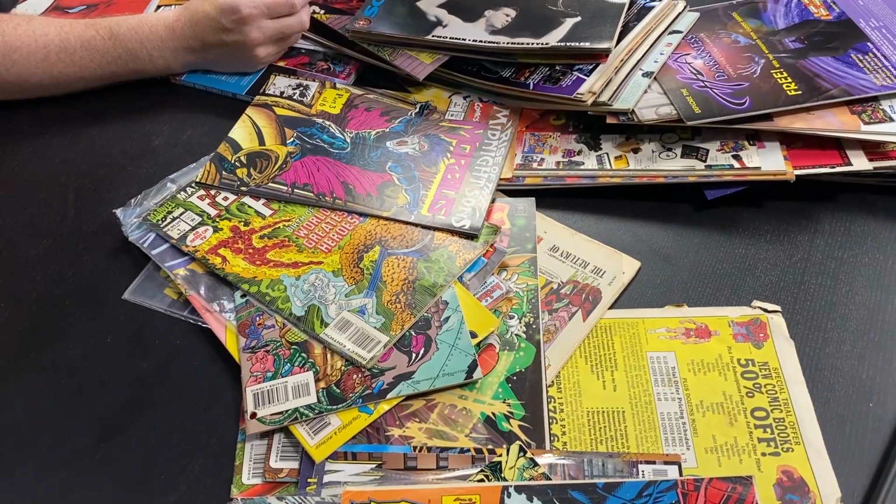Mm-hmm. Oh, dude, right there. Right. So is that Newsstand? This is fantastic. This is a Newsstand version, right? I don't think I've ever just had a Newsstand version of that comic book. What are we looking at here?